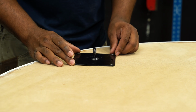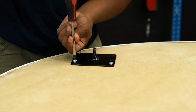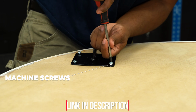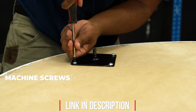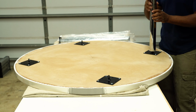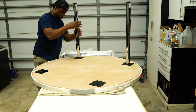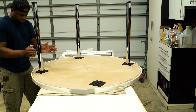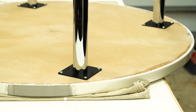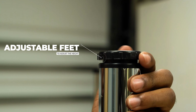I'll line up the bracket to the holes and install the screws. And I'll repeat this a few more times until all the brackets are installed. The legs are threaded, so once you line them up, you twist them on. The legs have adjustable feet so you can ensure your table is level.